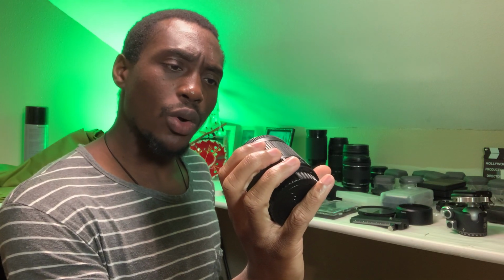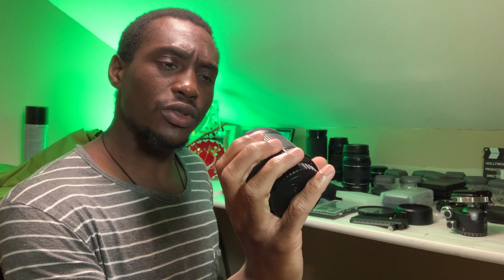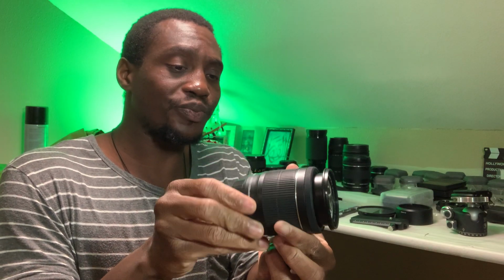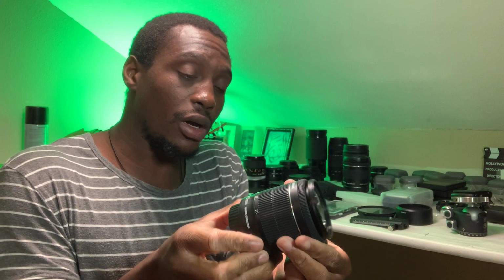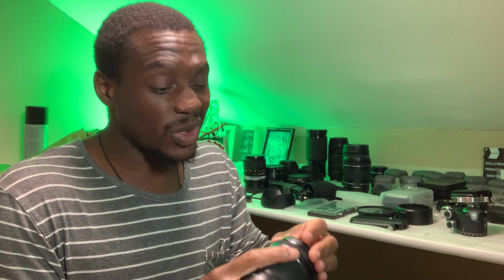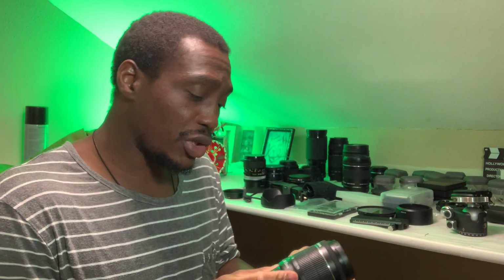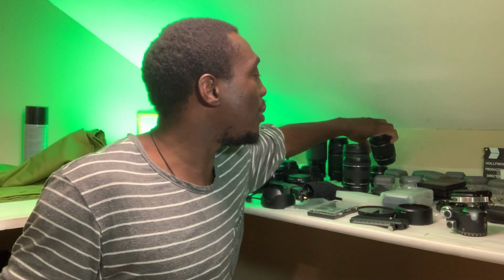It's a 3.5 to 5.6. Meaning when you're changing your settings, the aperture would change. So it's not a fixed aperture. You have to keep that in mind with most kit lenses. They don't always come with one constant aperture. So that's one downside. But it's really good for wide to close up, because 18 is pretty wide, and at 55 you get closer. So that's not a bad one.